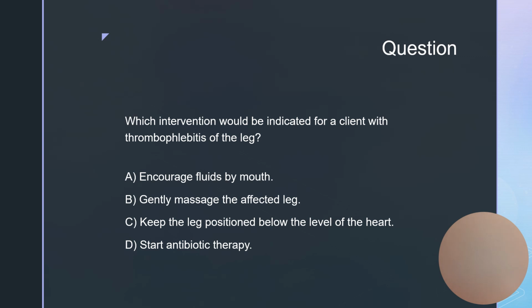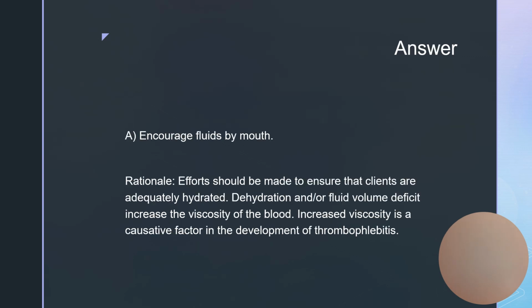So which intervention would be indicated for a client with thrombophlebitis of the leg? Encourage fluids by mouth, gently massage the affected leg, keep the leg positioned below the level of the heart, start antibiotic therapy. We need to encourage fluids to ensure that the client is adequately hydrated. We know that dehydration actually increases the risk and the thickness, or the viscosity, of the blood.